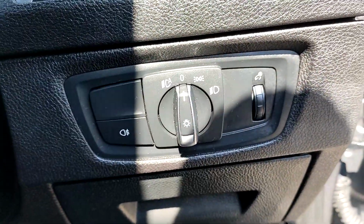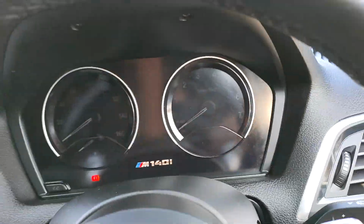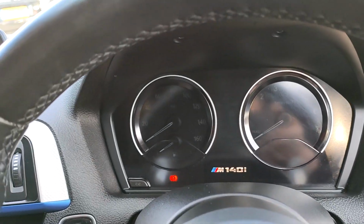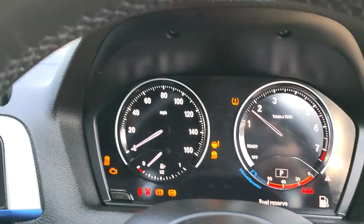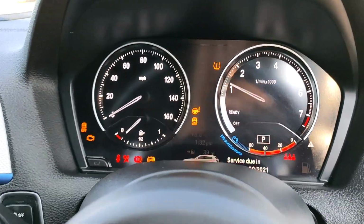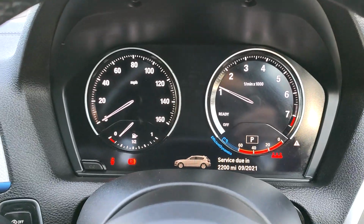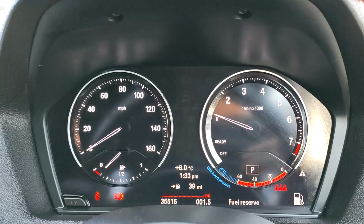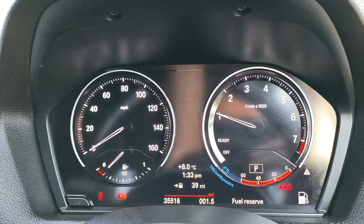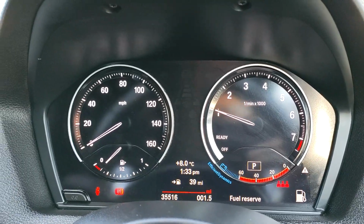You've got the automatic headlights, fog lights and the dial just here for the contrast and resolution on your instrument cluster. The instrument cluster itself, we'll just turn the car on. You do benefit from having the digital dash. A lot nicer than the standard BMW clocks that are black and orange. They are quite dated now, and this is a fantastic modern addition to any potential BMW owner.